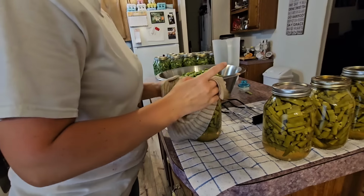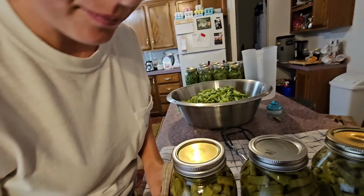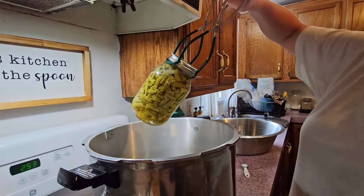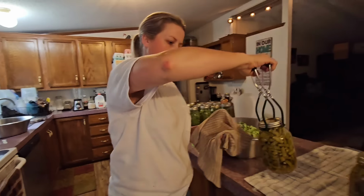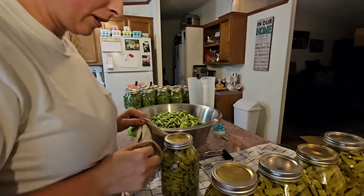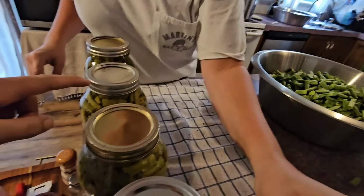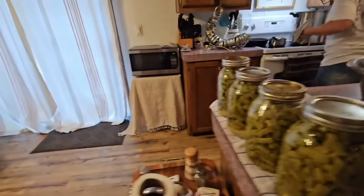Now they just need to seal yet. Once they all seal, then I'll be happy. For our red beets, they sealed almost right away when they came out. Is that one sealed? No, not yet. It looked a little bit like it.